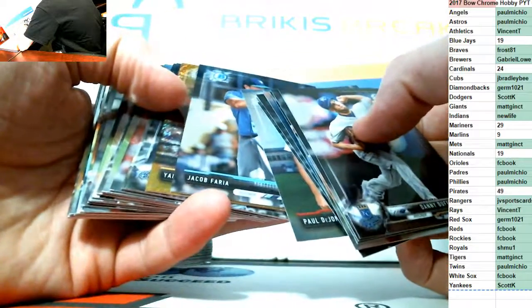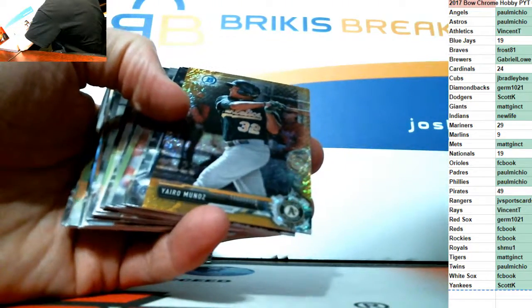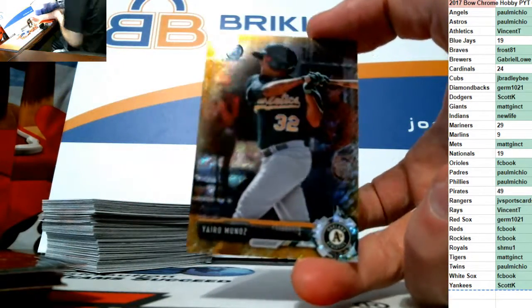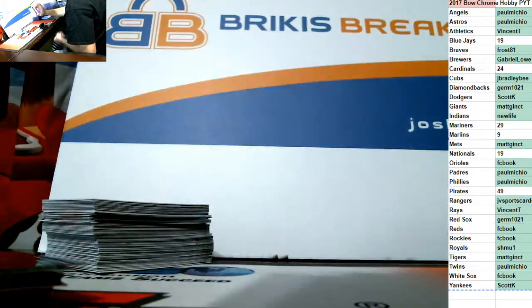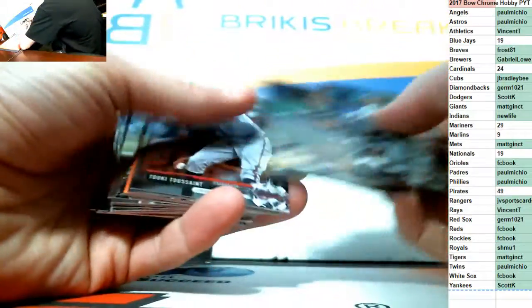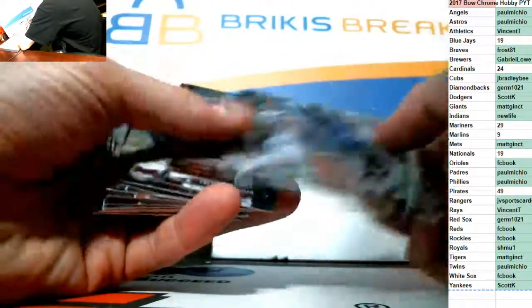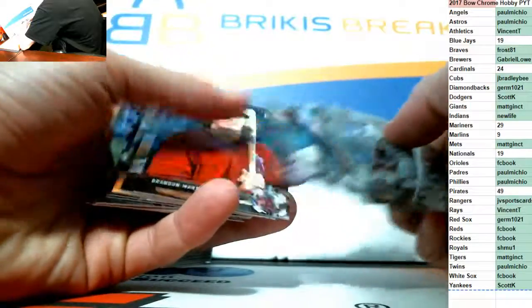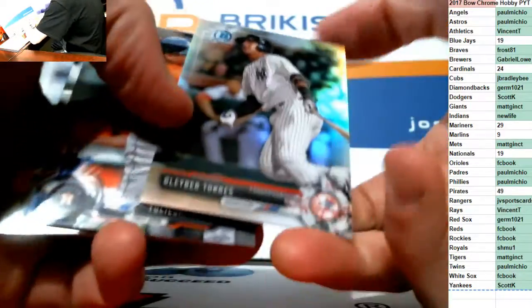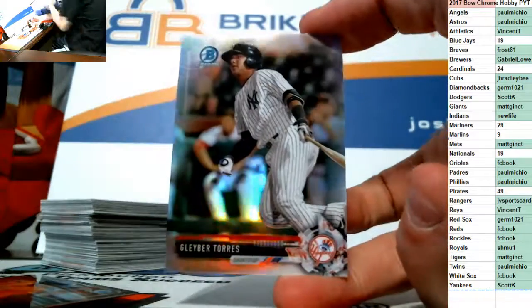More color. And it's for the A's. Vincent T, that's a gold shimmer of Yario Munoz for the A's, numbered to 50. And this is why the A's and the Rays need to be more money than what they are. Gleyber Torres out of $4.99. Refractor for the Yanks. Scott K.